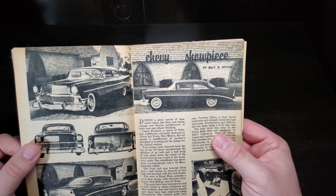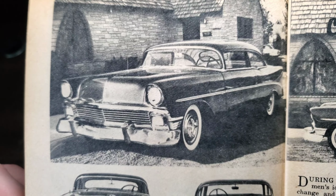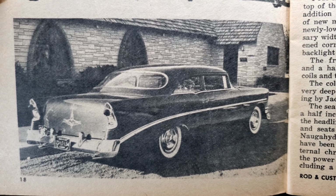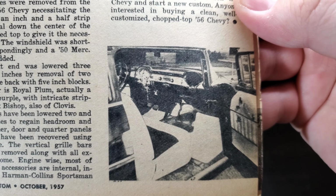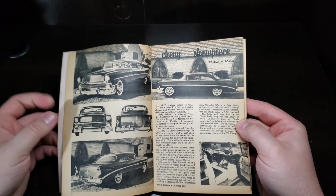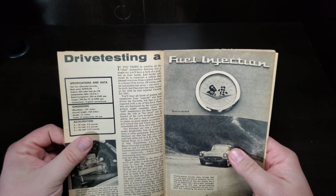Chevy showpiece, a chopped '56. Pinstriping there. So we got an America back window in it. Show the interior. Pretty neat little ride. Not sure if that back glass goes with that roof line, but still custom nonetheless.